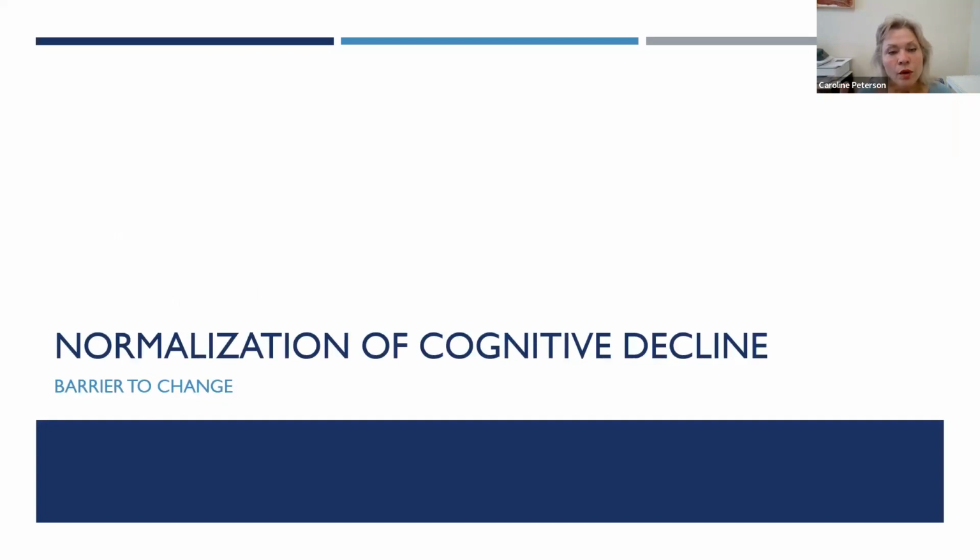So one of the issues with cognitive decline is that most people accept it as normal. Biomedicine accepts it as normal. But what is biomedicine? Biomedicine used to be called allopathic medicine, used to be called Western medicine. It's the kind of medicine that's practiced by your MD, most DOs, most nurses. It's the kind of medicine that you receive when you go to the hospital, basically.